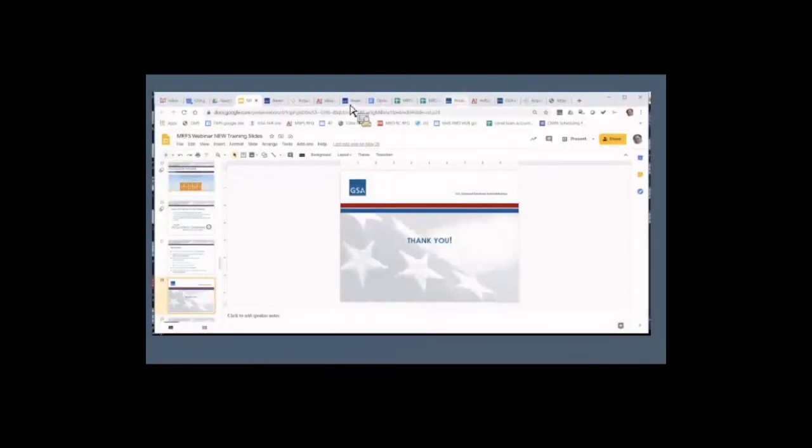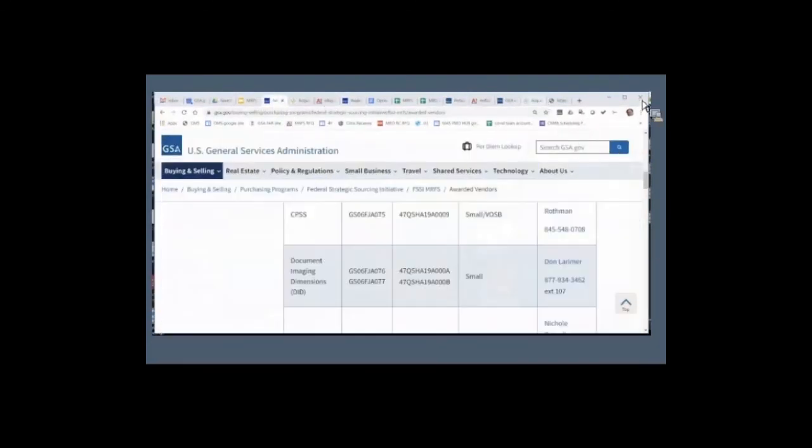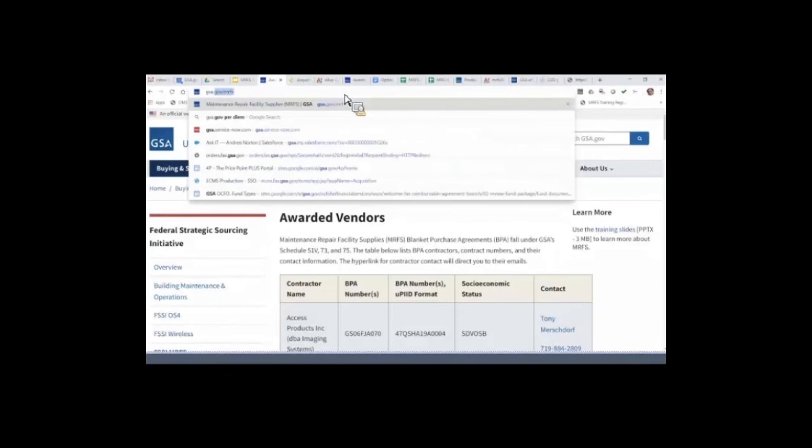One of the questions I hadn't seen, but we always get asked, is can I have a copy of the slides? Yes, you can go to mrfs.gsa.gov, and I'll show you where to get the slides. You can go to mrfs.gsa.gov and click right here, training slides. This is a copy of what we went through. If you can't remember how to find the site, or if you don't go here until later, just email us and we can send you this link.